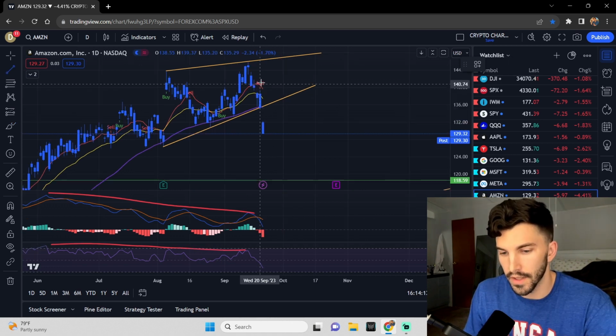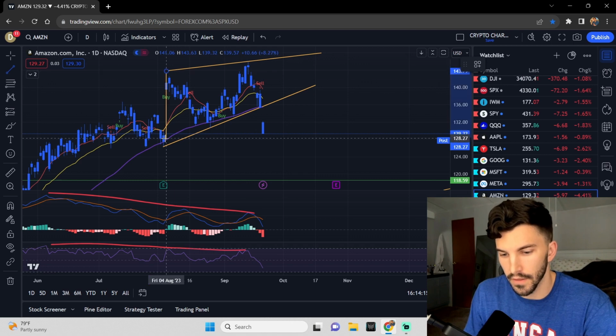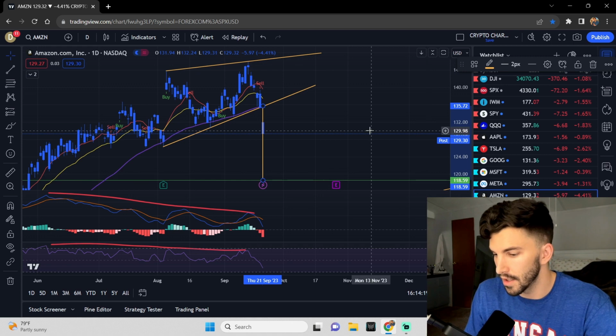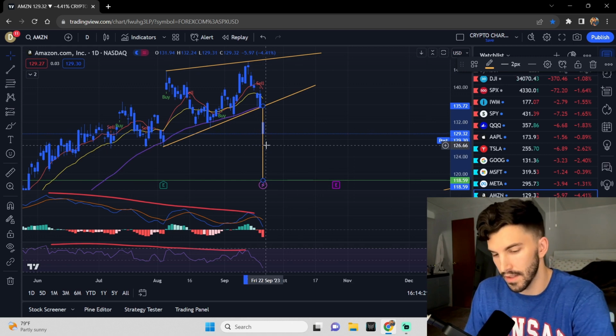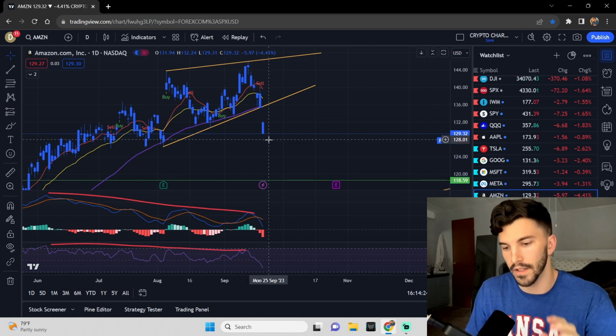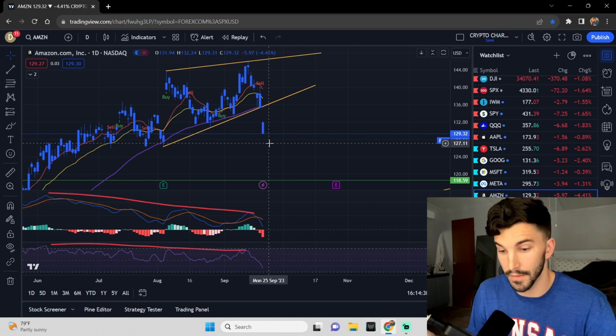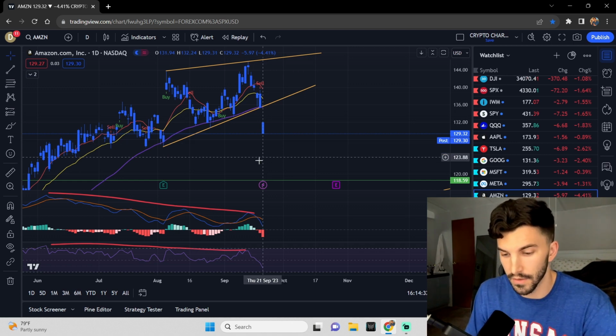Okay, so I took my short right here and I wanted to form some kind of price target. And my price target for this, if you just line this up real quick, we get to about 118.59, and that's a pretty far drop. And considering that all of the shorter time frames in the SPY and all these other stocks and in Amazon are very oversold, I didn't want to take profit there.